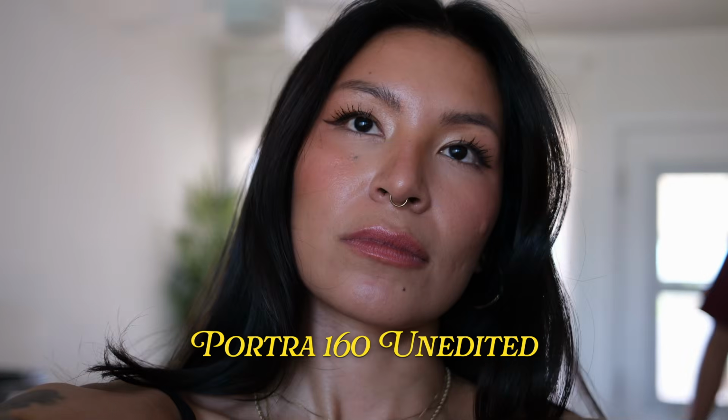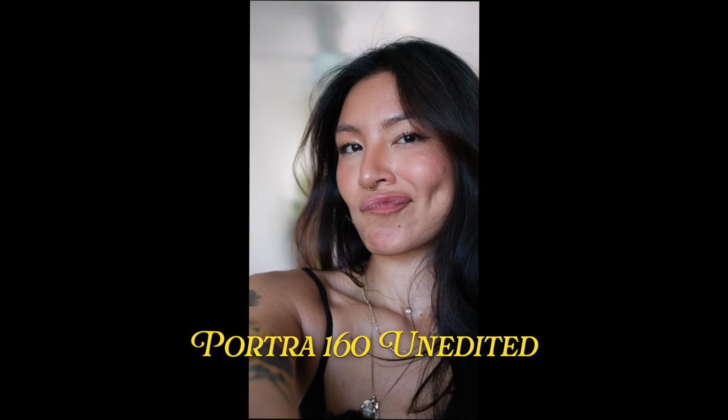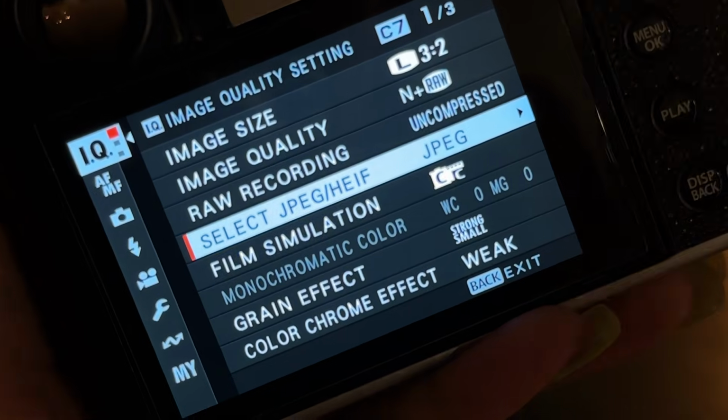You saw me holding the Fuji, which we already discussed, but this does have a video setting on here. If you are looking for more vintage style footage, but you don't necessarily want to invest in another vintage camera or a video camera or a VHS camera or things like that, this gives you like a close second. I've taken some footage on here with the film presets that does give it that VHS look.